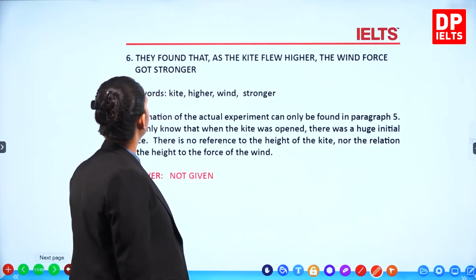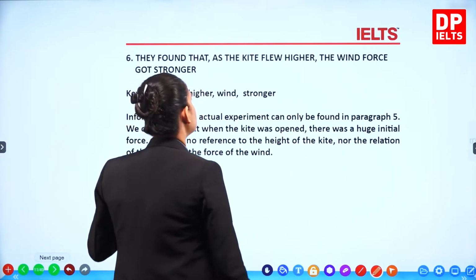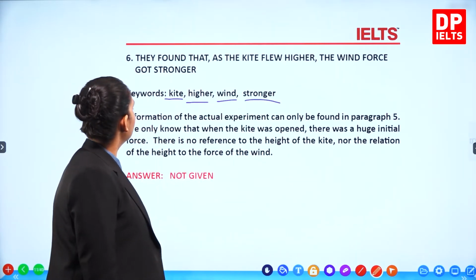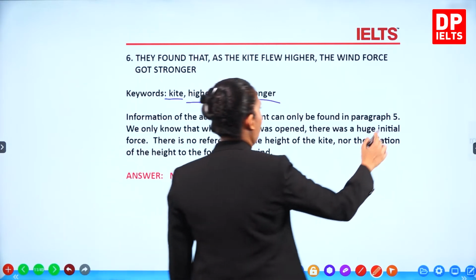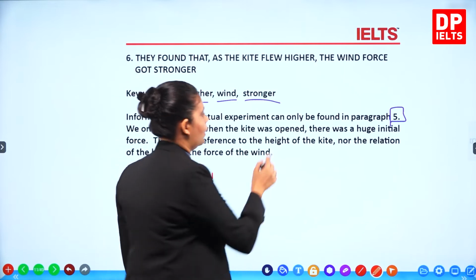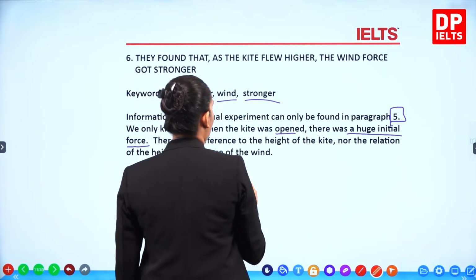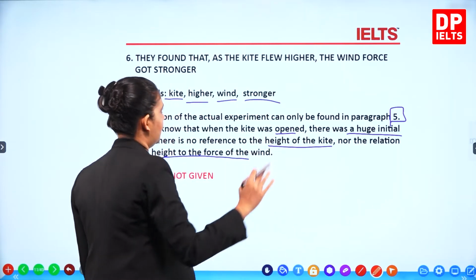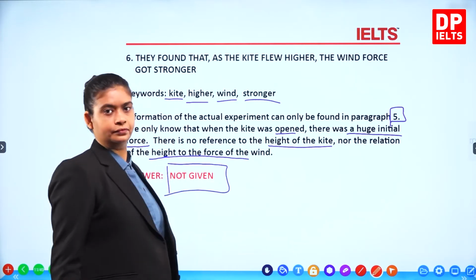Next one, they found that as the kite flew higher, the wind force got stronger. So the key words are kite, higher, wind, stronger. Information of the actual experiment can only be found in paragraph 5, right? We only know that when the kite was opened, there was a huge initial force. There was no reference to the height of the kite nor the relationship between the height and the force of the wind. So I would take that as not given.